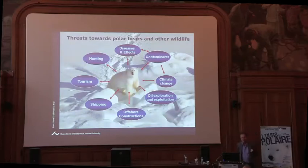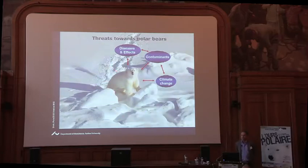During our discussion yesterday, we talked about the multiple stresses, the threats towards the polar bears, and we've heard of quite a few of them. We've talked about hunting, tourism, oil exploration and climate change, but I'm primarily going to touch upon the contaminant loads of the polar bears and how that affects the health of the polar bears. So these are the three items that I will touch upon, mainly.